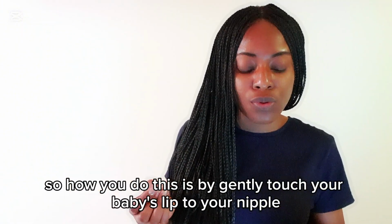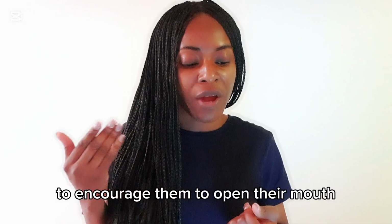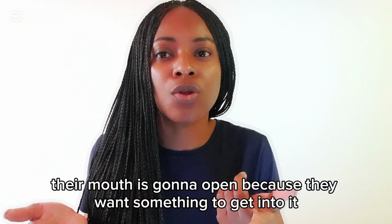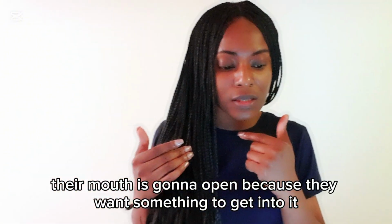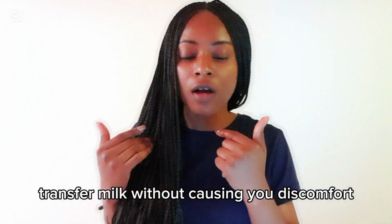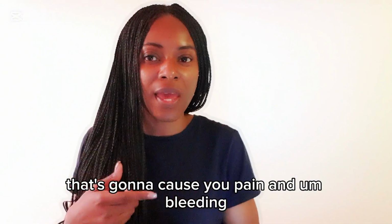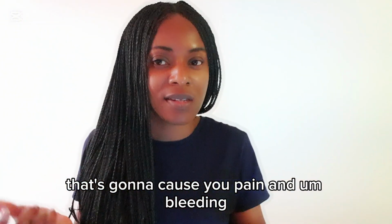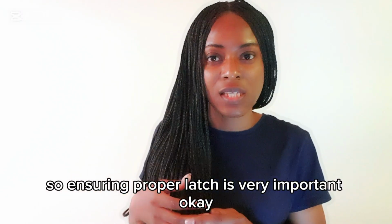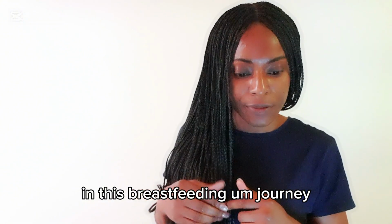How you do this is by gently touching your baby's lip to your nipple to encourage them to open their mouth. When you touch your baby's lip to your nipple, their mouth is going to open because they want something to get into it. A wide latch means they can effectively transfer milk without causing you discomfort, because mama, you don't want to feel that discomfort that's going to cause you pain and bleeding and cracked nipples. You don't want to go through that pain. So ensuring a proper latch is very important in this breastfeeding journey.